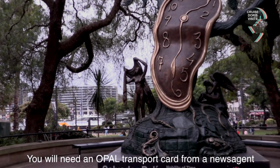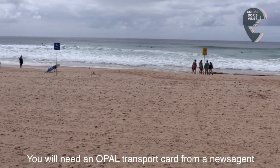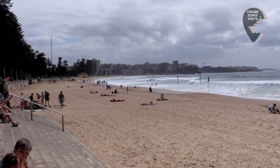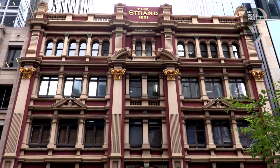The ferries are on your OPAL ticket, which is a free ticket you just charge with money. Then you tap it in as you enter and tap out. We've just done this bit of the Manly Scenic Walkway, but if you do the whole walk to Split Bridge, it's all around here. It'll take you about 4 to 4.5 hours.